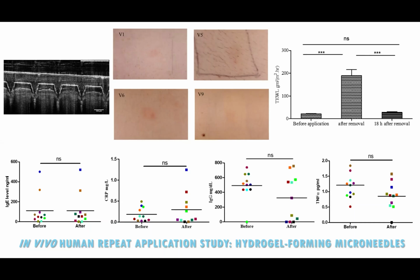What we found was, obviously, when the microneedles are removed, you see a little bit of erythema, but it always resolves overnight. And the transepidermal water loss immediately after removal is elevated because we've created holes in the skin, but it returns to baseline levels the next day.